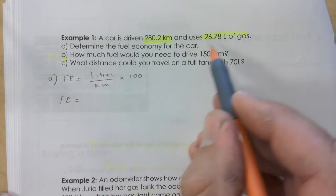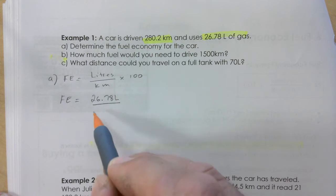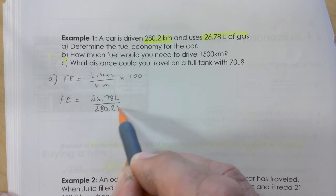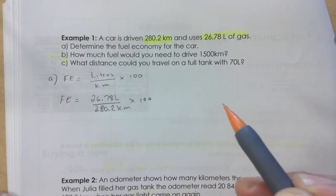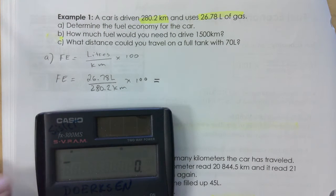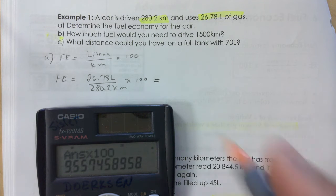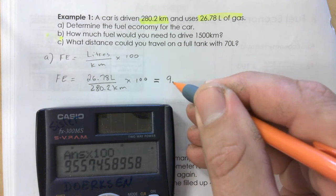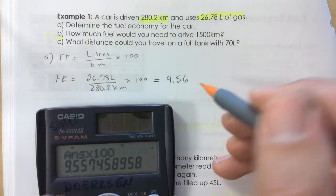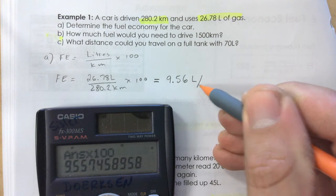So in this case, you used 26.78 liters and you traveled 280.2 kilometers. You multiply that by 100. 26.78 divided by 280.2, that's what I would do. I would divide them, hit equal, and then multiply by 100. Try that right now to see if you get the same. If you round it, you get 9.56, but you need to state liters per 100 kilometers.